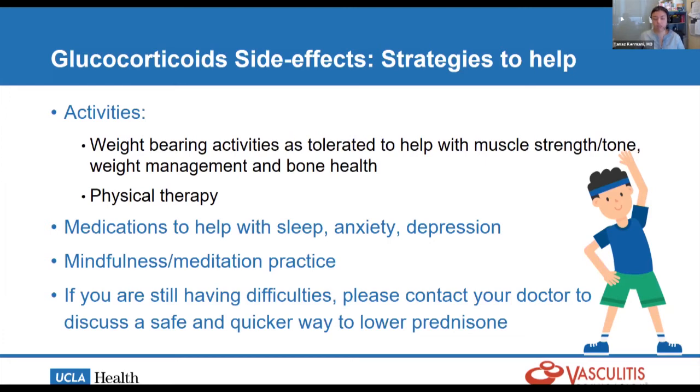So if you are having side effects that are bothersome, it's important to contact your doctor, and we can always work on a safe way to taper the prednisone, sometimes faster than we typically do, but that would often require more monitoring. But there are ways to help.